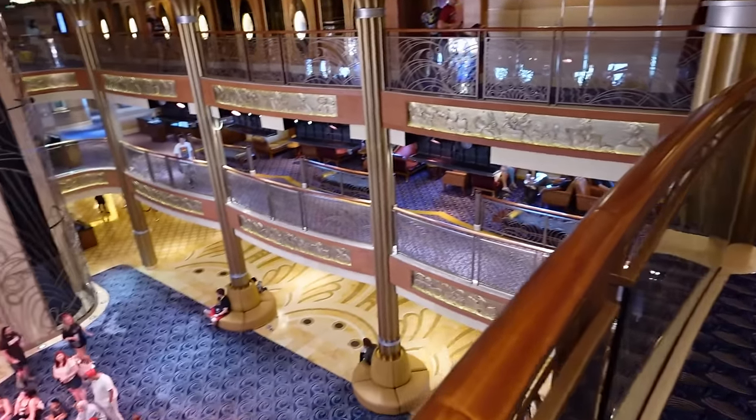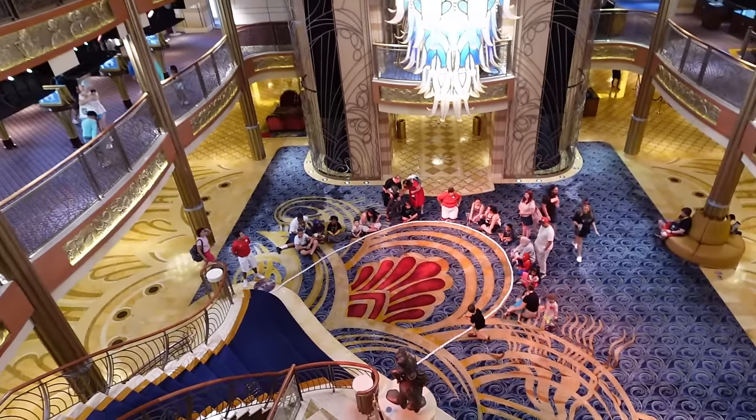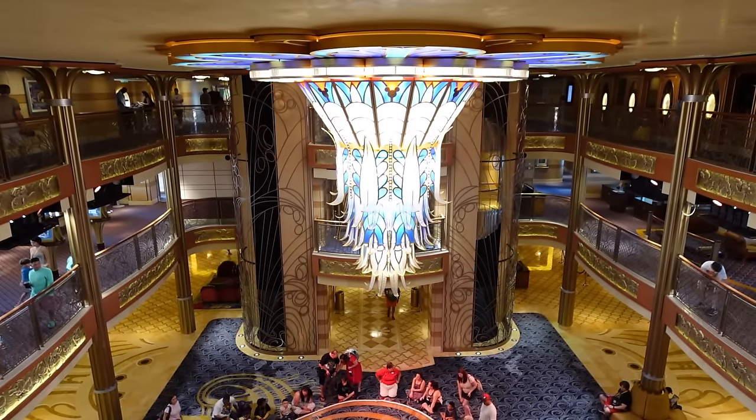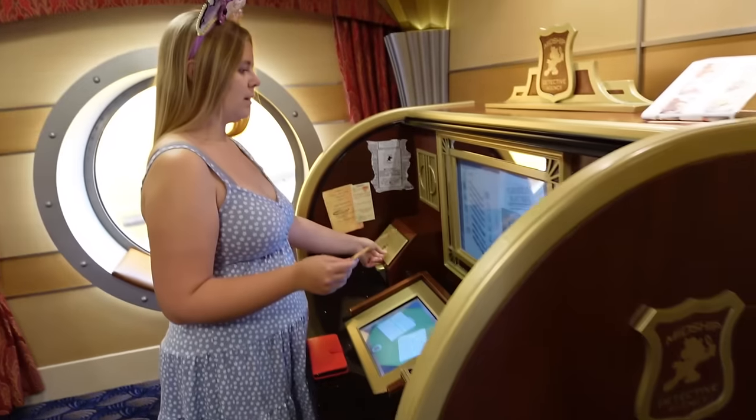What a beautiful vessel. I love all the marble music. I can hear Mickey Mouse. What's going on over here?